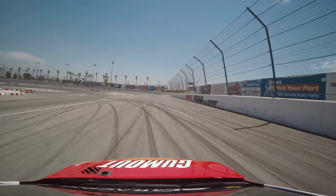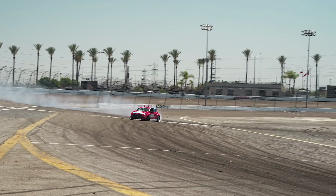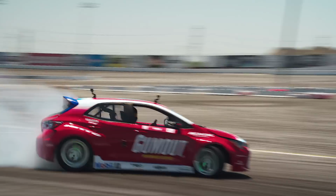Steinberg's second run out here, so we're going to watch how he enters. And again, commitment is the name of the game here.